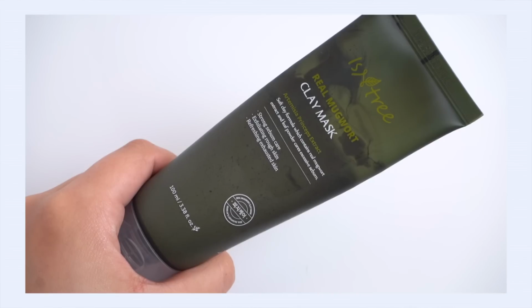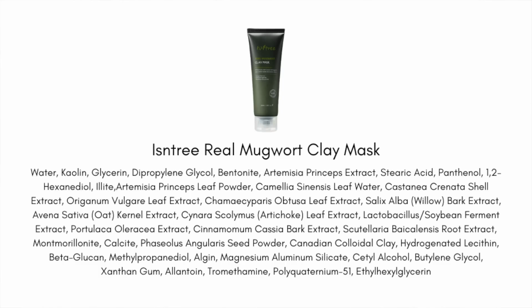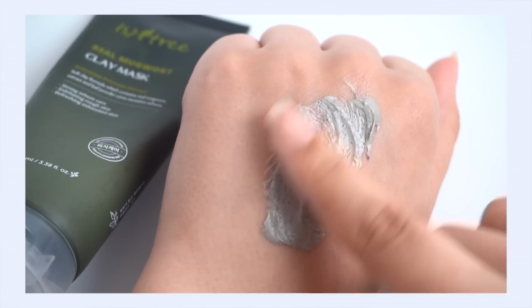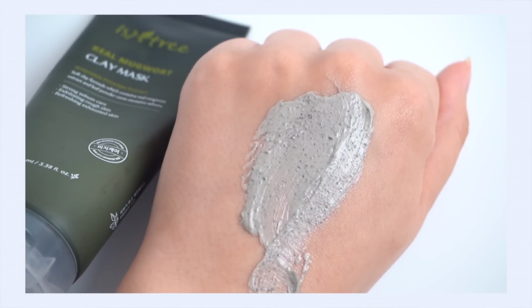Now let's talk about the Isntree Real Mugwort Clay Mask. This uses 6 different types of clay. It also has mugwort leaf powder that you can see in the texture, and there's also a few other really gentle physical exfoliants in here. They do say that you can work it into your skin, get a little physical exfoliation, and then leave it like a mud mask. But quite honestly, I've never used it that way, and in fact, I was kind of surprised to learn you can use it that way.